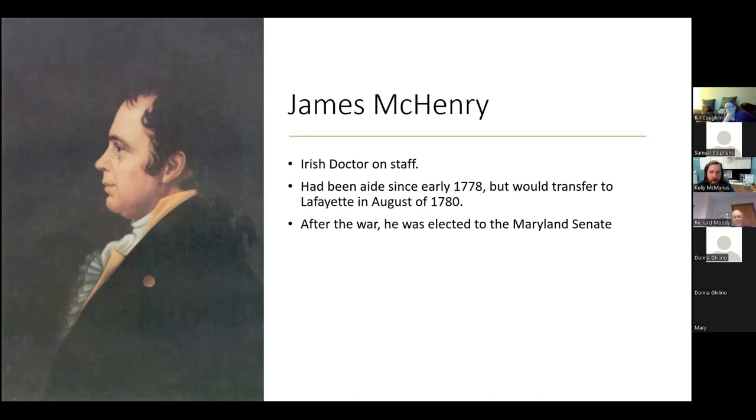There's one key feature about most of Washington's aides-de-camp: they all suffer from different illnesses. Some historians, particularly Arthur Lefkowitz, who wrote an entire book about all the different aides-de-camp, suspect that James McHenry is brought on to tend to everyone's problems and provide those services. After the war, he would be elected to the Maryland Senate.